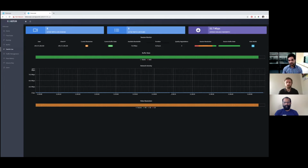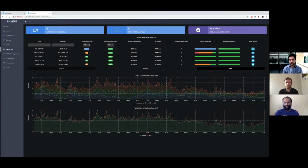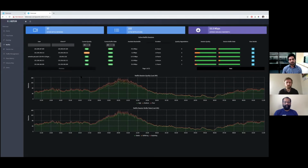The little stacked bars here are fetching of chunks. Since Twitch is a live video, we can see the fetching of the chunk is continuous all the time. And this is all monitored and tells us what is the quality. Source meaning whatever is being streamed by the Twitch streamer is also received by the viewer. So we are able to quantify the Twitch experience, and we can do similar with Netflix as well.